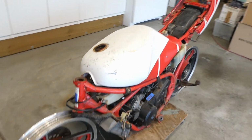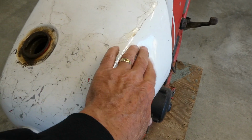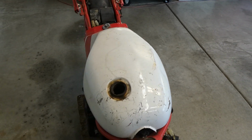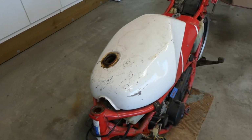Oh, I think there might be a slight little indentation here, but those pop right out. You could take it to the paintless dent repair guy, and that would be fixed in no time.